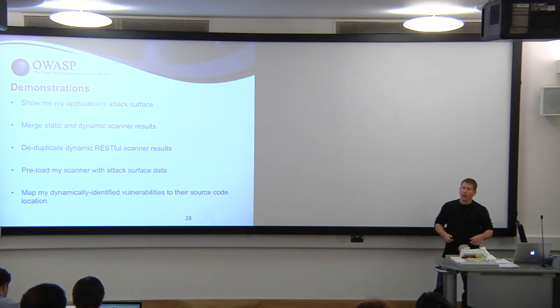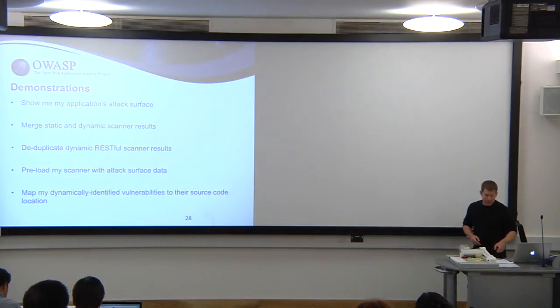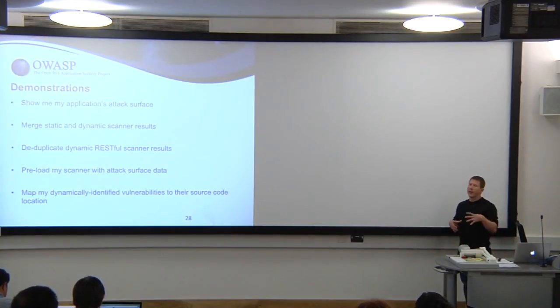A very, very lightweight static source code analysis. It's not deep, and I'll show you we've got a command line client and how quickly it runs. That'll hopefully give you an idea of just how deep the analysis is.